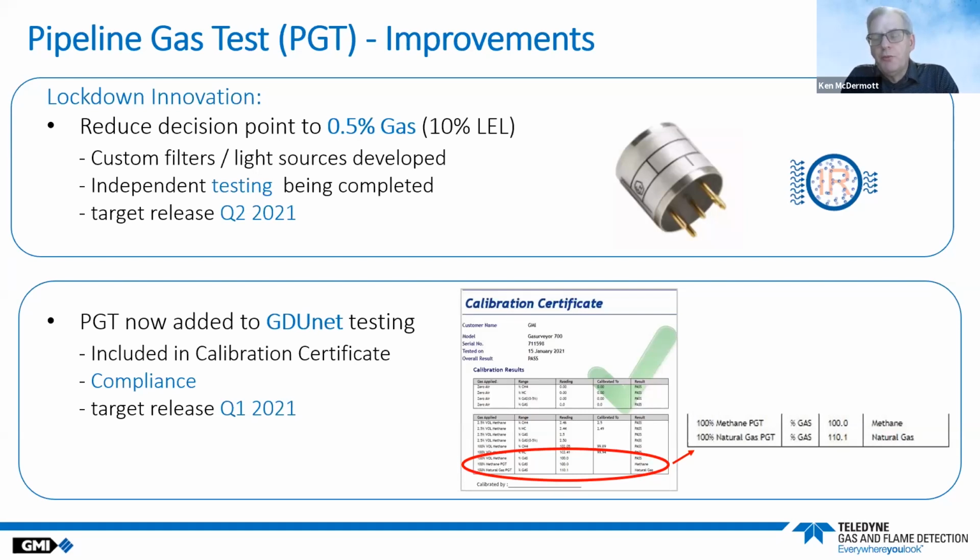You can configure it to measure everything and report everything to the user, so you can report to the user, yes, it's natural gas, or yes, it's methane. Or you can configure it just to report the exception, which is typically methane only. Every measurement that's performed is analysed, and also, Mike, is data logged. So if there is a decision that's recorded that's not pipeline gas, it's recorded in data logging as well. Thanks, Ken.